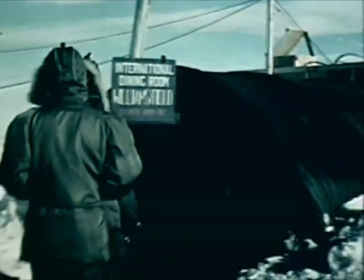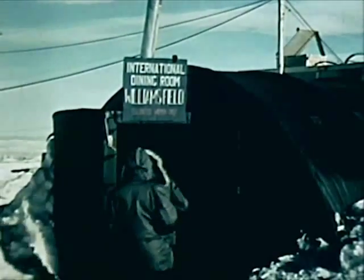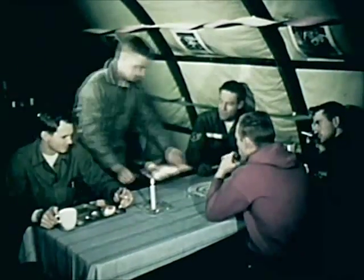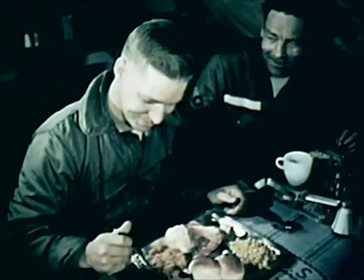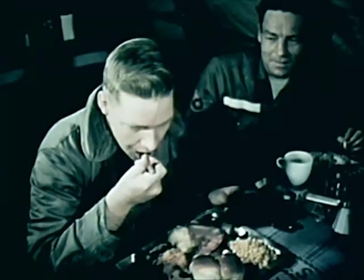A short breather from work was taken to celebrate an Antarctic Thanksgiving. All the festive trimmings, including candlelight, were provided. "Good food and lots of it" was the motto of the U.S. Navy cooks. And they did an outstanding job of satisfying the holiday appetites of the hardworking men.